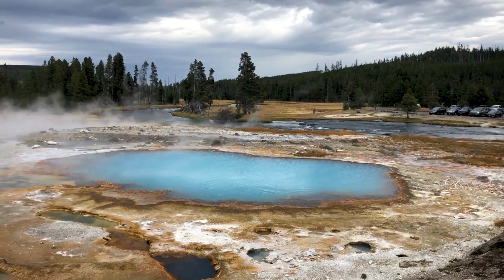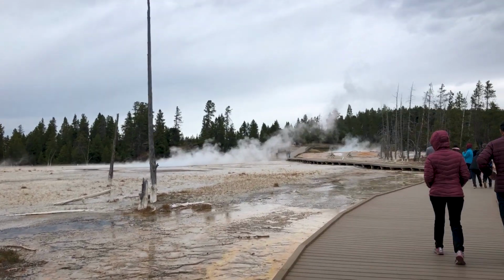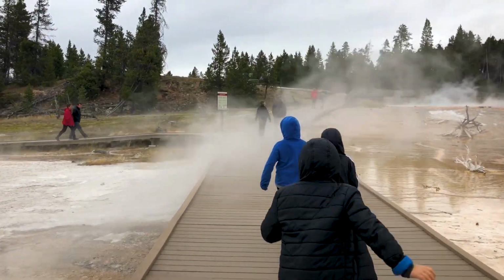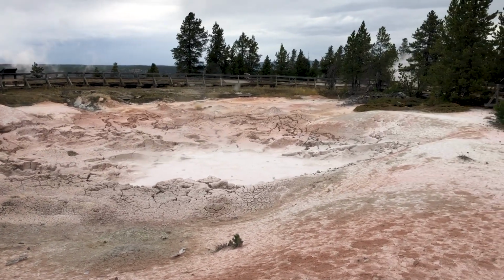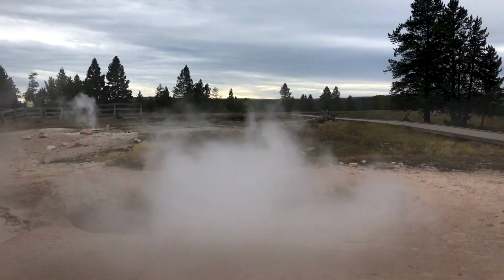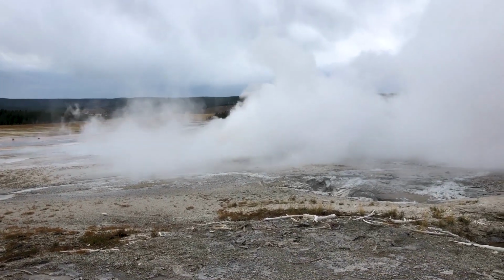We are at Biscuit Basin to check this out, so let's go see. Look how beautiful. Here is one of the fumaroles, and that is hot when it hits ya. Woo! The geyser! It's going off! There's the geyser. We saw all four. Pretty cool.